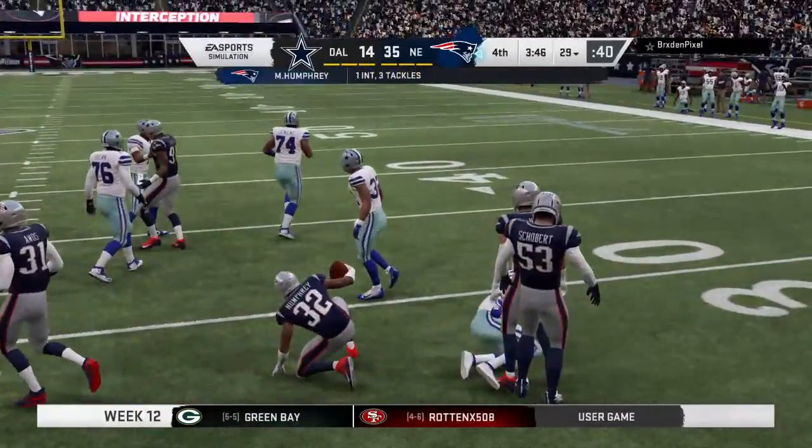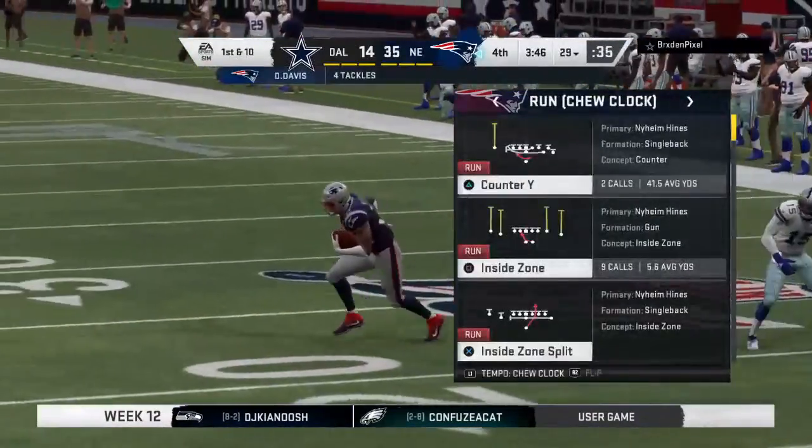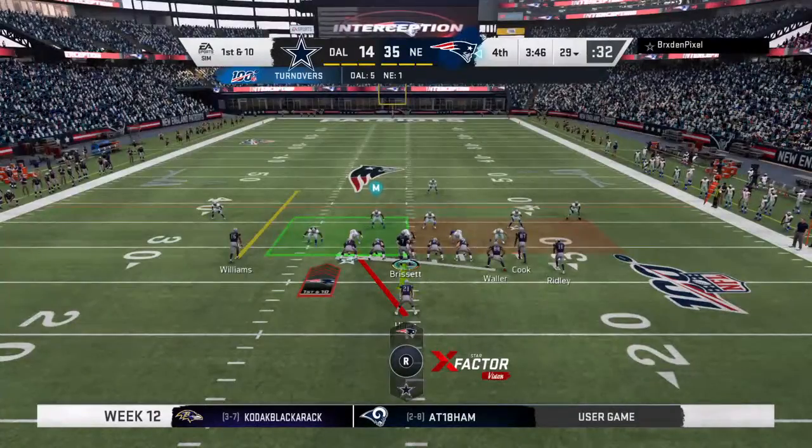Picked off by Marlon Humphrey. And he'll bring this one back to the 29. Defensively that time, they were in zone coverage. As a rookie QB, what lesson can you learn there?